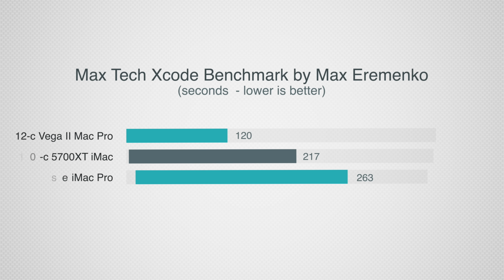The results were similar in our custom Xcode benchmark, where the Mac Pro was almost twice as fast, even though the test maxes out the CPU on both. Now, unlike Logic though, the iMac Pro was slower than the iMac for Xcode, so I can't say it's a memory bandwidth limitation, but the Mac Pro sure is fast for compiling code.